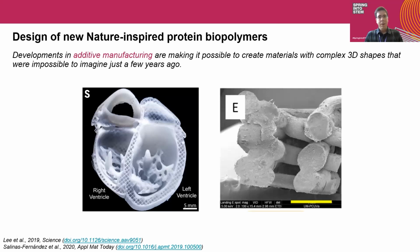And also, now approaching the end of the presentation, I would like to briefly mention the two other factors that I described at the very beginning of the presentation. One of them was additive manufacturing. So we can now make materials in shapes that we could not make just a few years ago. And this is because we are developing techniques like 3D printing that allow us to make materials adding layer by layer instead of having to subtract material from a larger piece. And then we are able to create complex shapes that we could not make just a few years ago. And some examples of that are shown here.